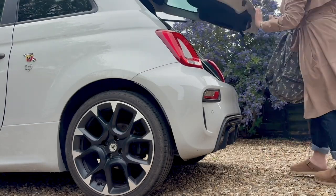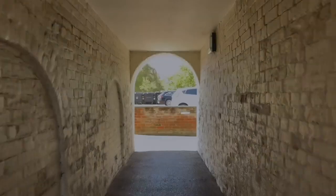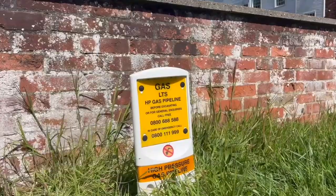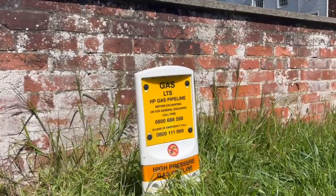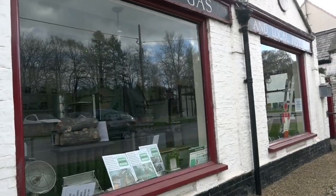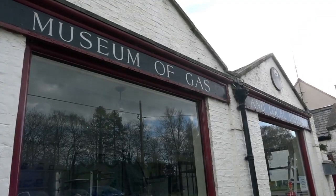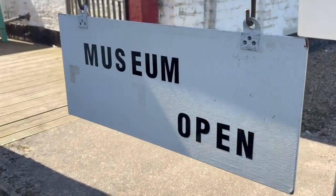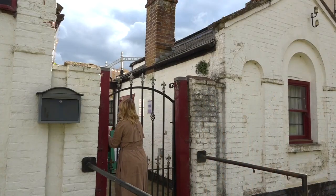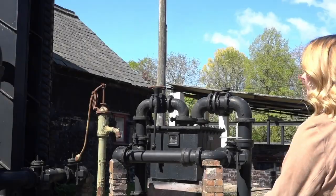Across Britain, thousands of gasworks once existed and nearly all of them vanished. But here in Fakenham, the story remains intact. You could call it a complete industrial time capsule, because what survives here is more than machinery. Welcome to the last remaining complete town gasworks in England and Wales, the Fakenham Museum of Gas and History.